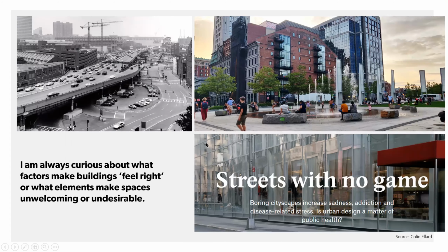And I'm always curious about those factors that make buildings sort of feel right. There are spaces that we're drawn to as humans. This can be a pretty nostalgic slide for a lot of people trapped in our homes. But some of my favorite spaces within Boston in particular are the Greenway. It's the kind of space where you don't even need to go there. You're going somewhere else, but you change your path to walk through it just to see what people are doing because it's this breath within the city. It just sort of draws you in.